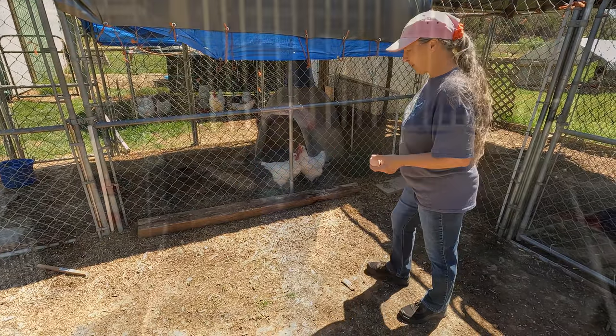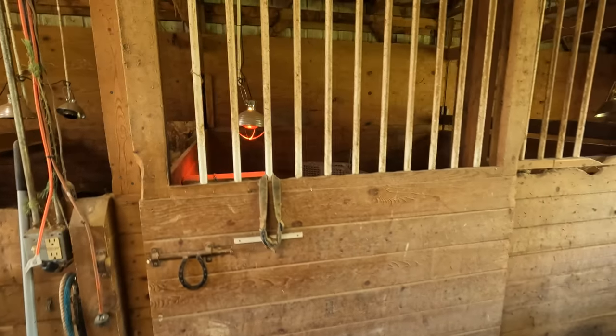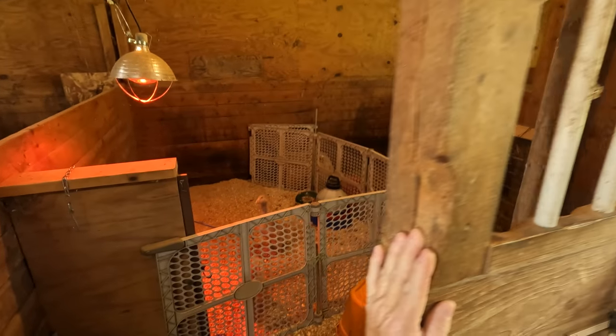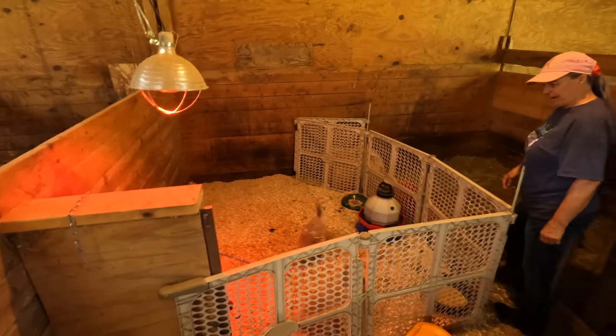Now here's another one of our beans. You've seen the babies. But they must have light. The babies have graduated to the barn now. Look how big they're getting.